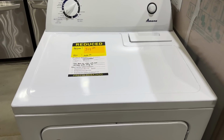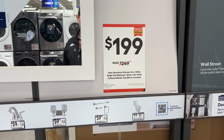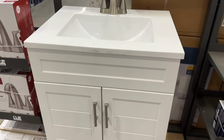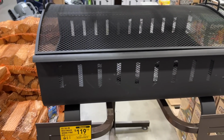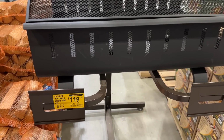They also had some of these on sale, $200 for this vanity set. So you can check out the vanity right here. Great to pick up one of those. And then another fire pit for $120. Great to grab one of these while it's been so cold. We actually just had a fire tonight and the kids absolutely loved it.